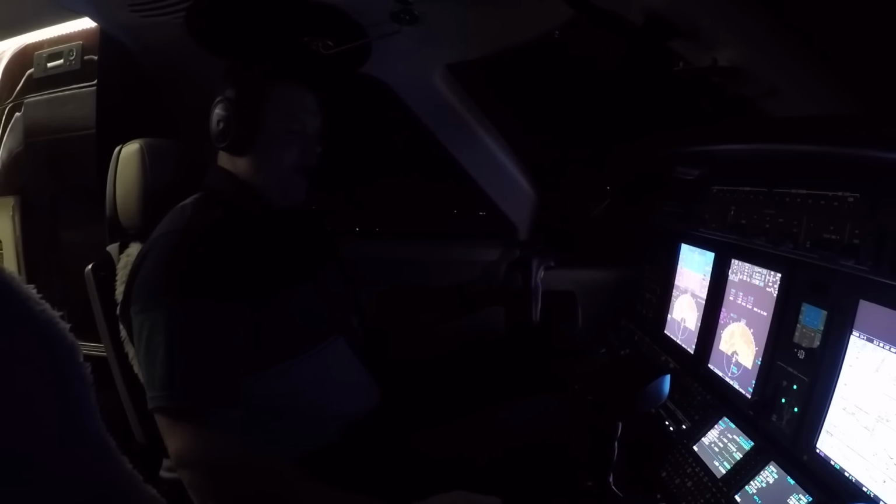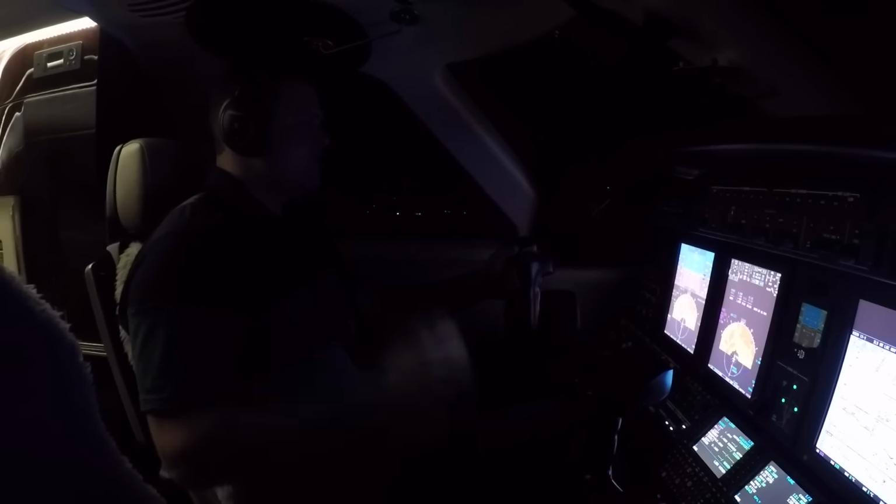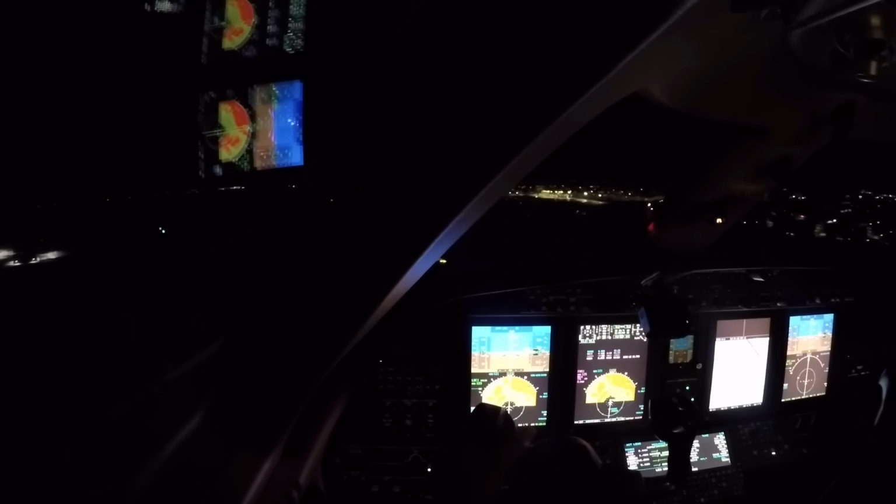All right, 500, 3 green, no red. Flaps are full, we're cleared to land. Yaw damp's away, before landing checks are complete. Minimums. Continue.